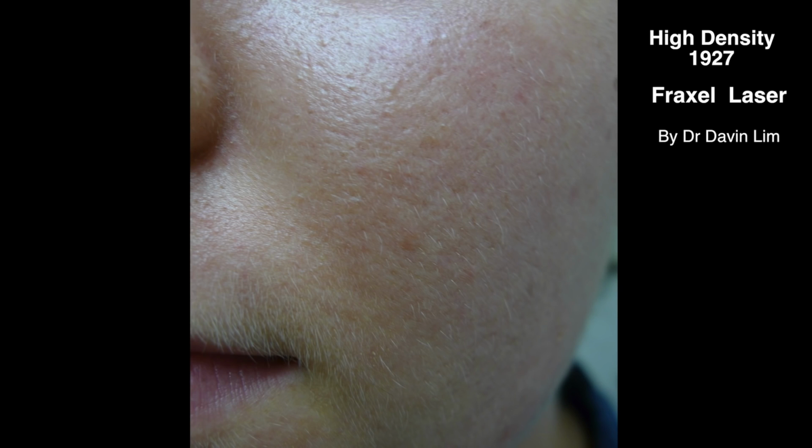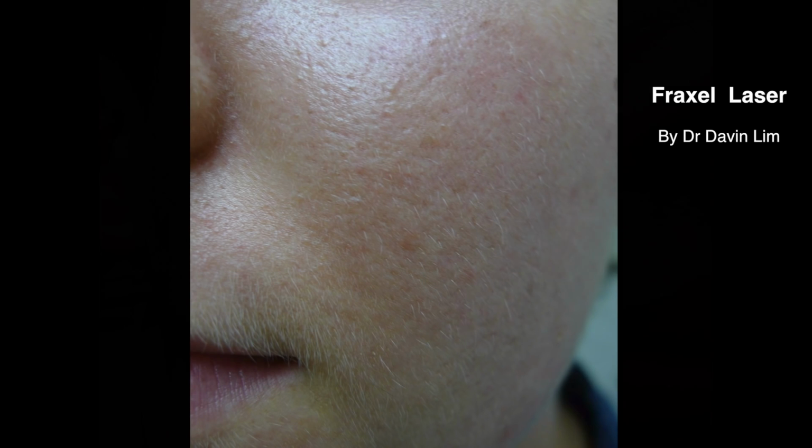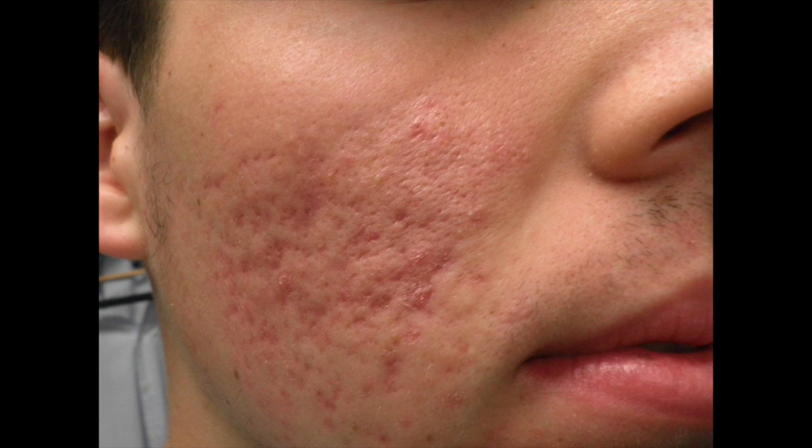So what are the before and afters like? I'm just showing you a few of the before and afters. There's a lot more on my website, but here we have type 1, type 2 skin with large open pores, acne scarring. I used 1927 Fraxel, only one treatment, before and after. So that's 1927 Fraxel fractionated laser. This is a CO2 fractional laser, and that's after 4 treatments, in 4 treatments only with CO2 fractional. And once again, this is CO2 fractional using the core. So that's after 4 treatments of fractional laser spaced about 6 weeks apart.